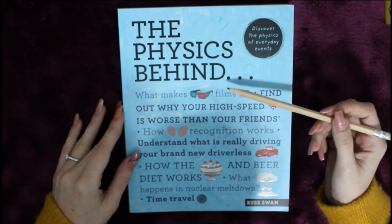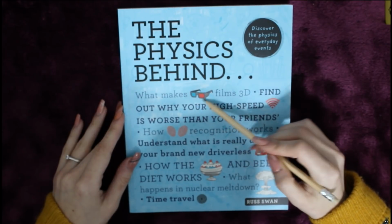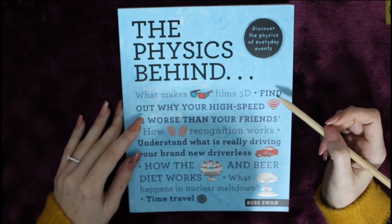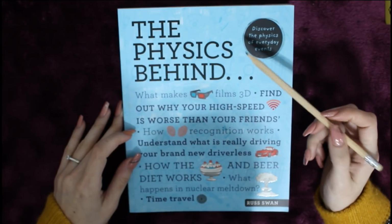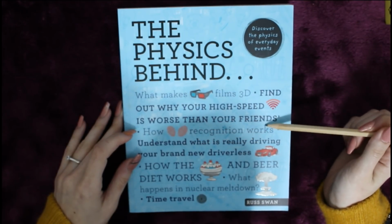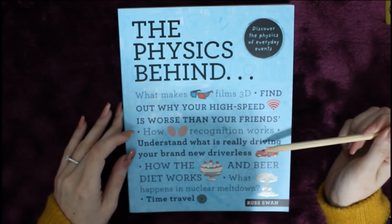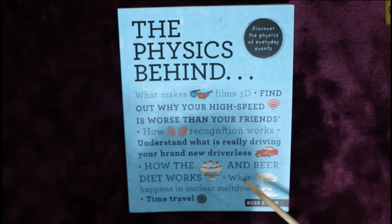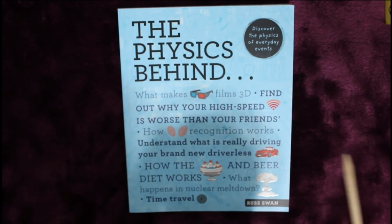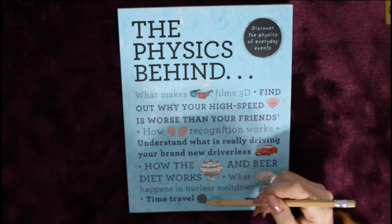like what makes films 3D, and it's got a pair of 3D glasses here. Find out why your high-speed Wi-Fi is worse than your friend's. How fingerprint recognition works. Understand what is really driving your brand new driverless car. How the ice cream and the beer diet works. What happens in a nuclear meltdown. And then we've got this spiral that explains time travel.